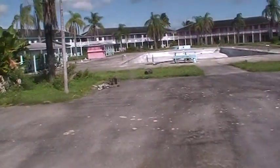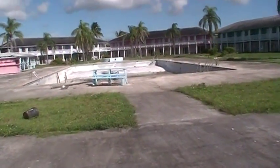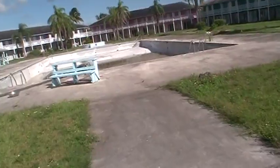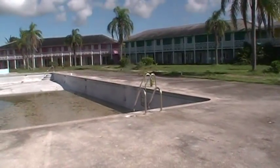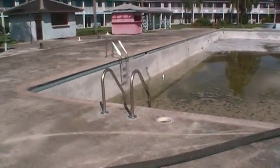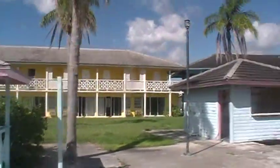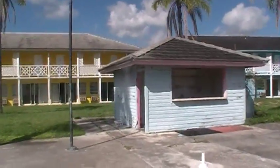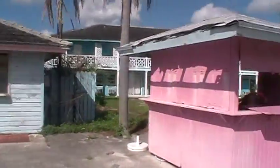Now we're going to take a look at the pool. Come, Abby. This is a large pool. These are some shaded areas around the pool. I guess this could have been the pool bar or retail area, probably where you get towels or what have you. Here's another booth.